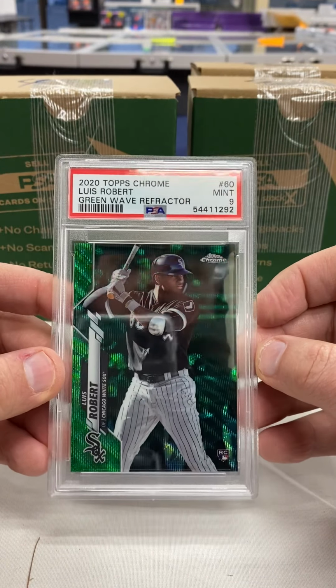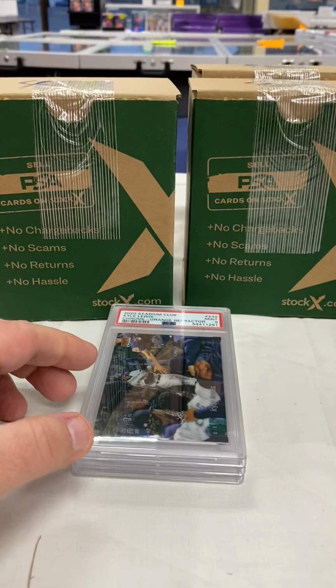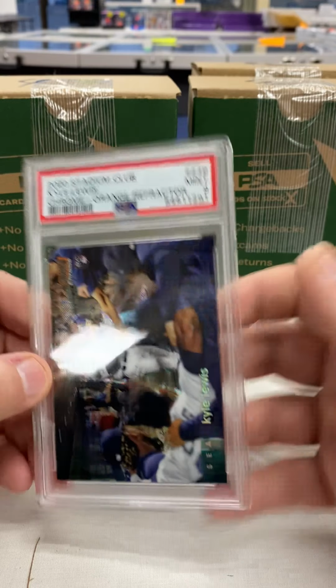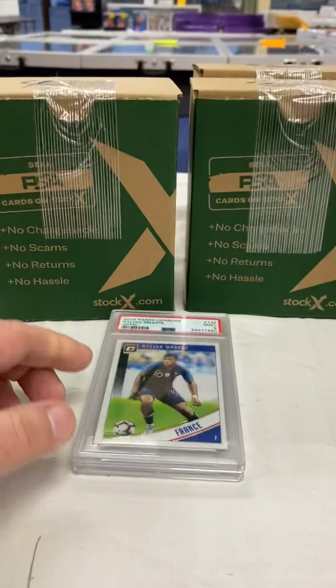Loose Robert Green Wave Refractor to 99, 9. Kyle Lewis Stadium Club Chrome. This is the orange refractor. PSA 9 should be to 25. Or 99. 99 reds are 25.